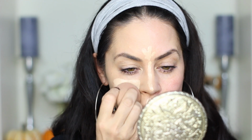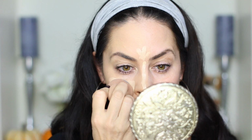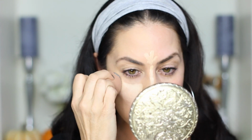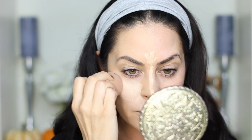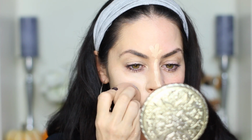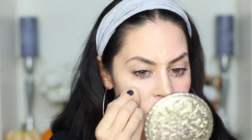I like this because you can really push the product into the pore, into the area, without absorbing it. So I'm not removing anything just yet. I'm just spreading it around and pushing it into the skin. And then when I have it pretty much distributed, I can then go in with the sponge side and just absorb anything excess that I might have left over.